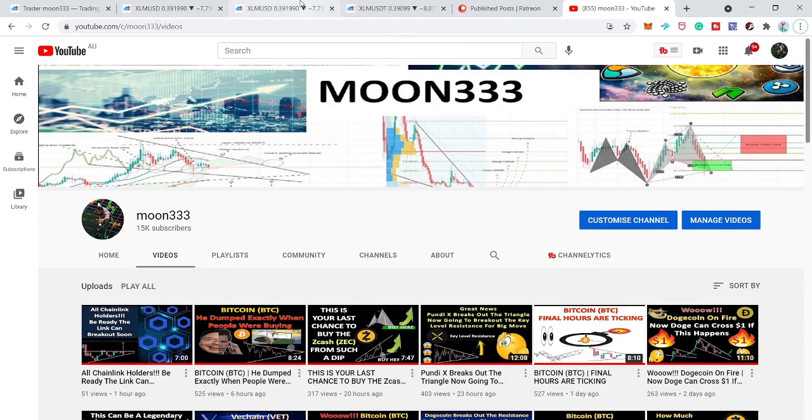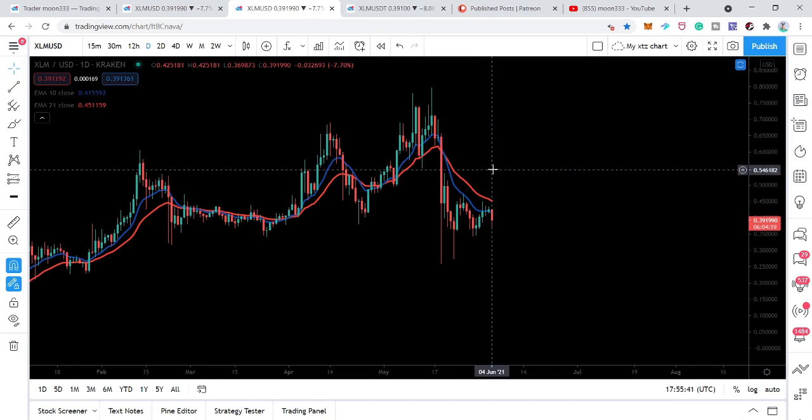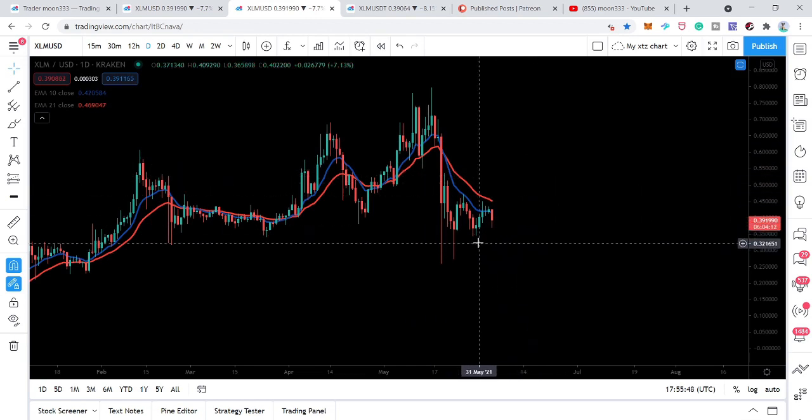Today the price line of Stellar has dropped from 42.5 cents to 36.9 cents. That is more than 13% in a single day. And now at this time the price line is moving at 39 cents.